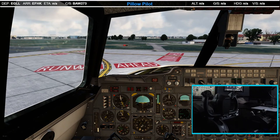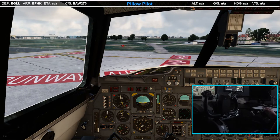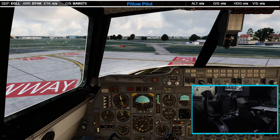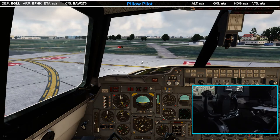This is good fun. Jared, how's X-Plane 12 running for you? Very well, thank you. It's going very well. I'm enjoying flying this aircraft, especially. It's quite good fun. So thank you. Yeah, it's good fun.